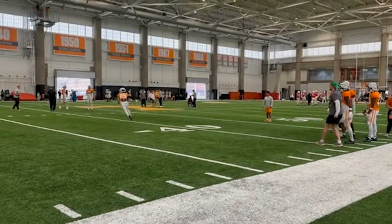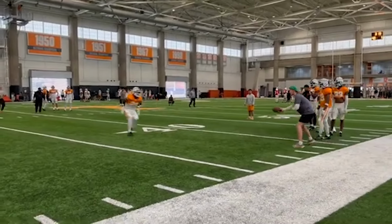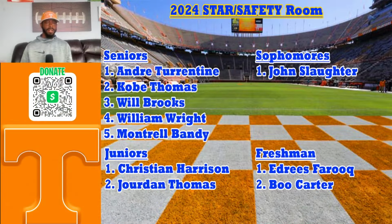Now, as far as Andre Turrentine goes, I love his game, especially towards the end of last season. And if you look at spring camp, it looks like he's being more physical. That was my biggest question mark: he looks good in coverage, but can he, or will he, come up and be more physical at the point of contact? He's going to have to show me that. I'm looking forward to seeing him prove me wrong, or maybe prove me right, about being more physical this season.